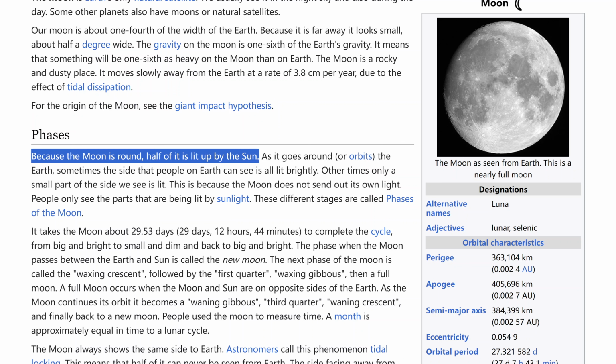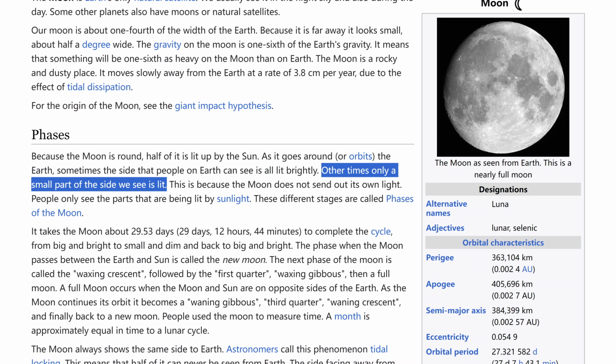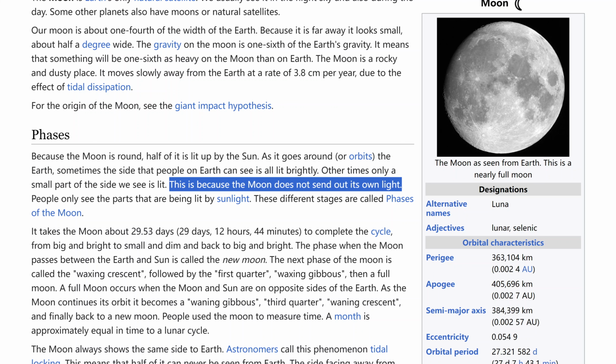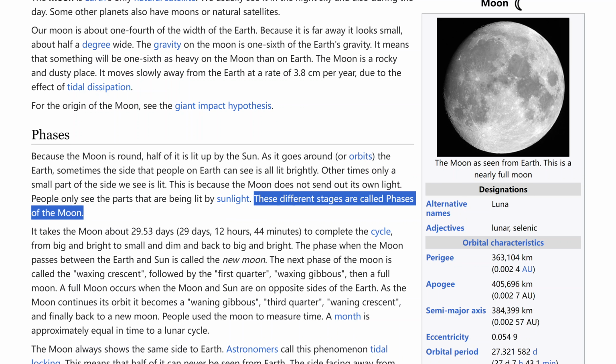Phases. Because the Moon is round, half of it is lit up by the Sun. As it goes around the Earth, sometimes the side that people on Earth can see is all lit brightly. Other times only a small part of the side we see is lit. This is because the Moon does not send out its own light. People only see the parts that are being lit by sunlight. These different stages are called phases of the Moon.